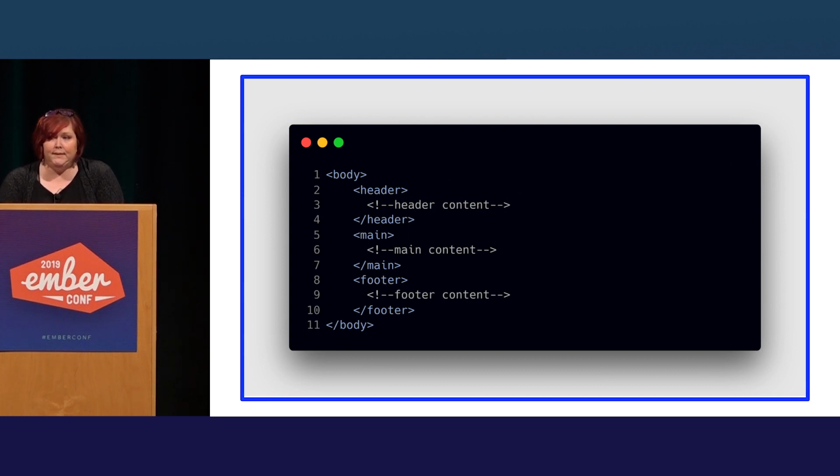So I think tidy code is an Ember issue. I think accessibility is an Ember issue. I think we have the tools to do this. We have the technology to do this. It's time to do this.